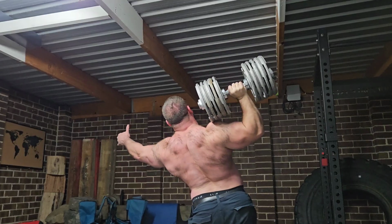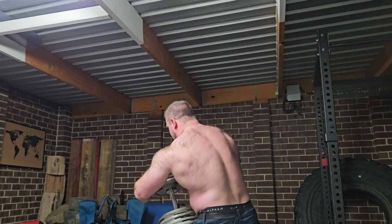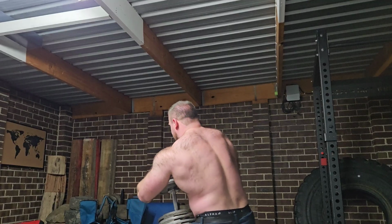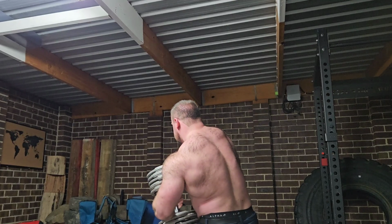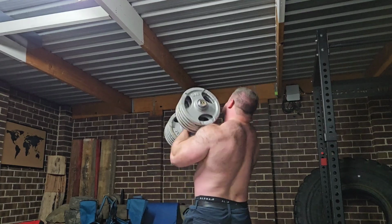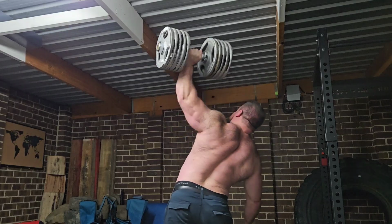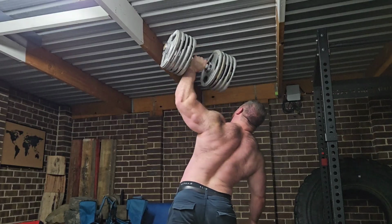There's quite a lot going on here from an isometric standpoint that is going to have carry over to developing a big back. And time under tension for some people is a proven method that does work really well. And for other people, it's just volume. So getting a mixture of volume and time under tension will go a very long way.